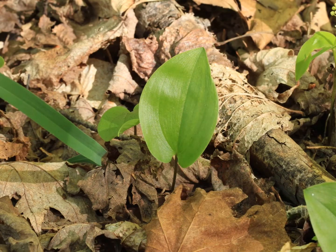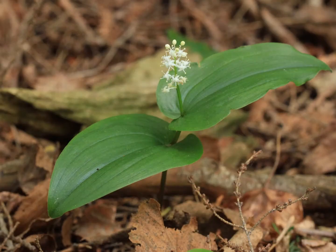The light green, elongate, heart-shaped leaves are Canada mayflower, also known as wild lily of the valley. They are found in moist to dry sandy woods, thickets, and recent clearings. Non-flowering plants have only 1 leaf, while flowering plants have 2 to 3 leaves on the flowering stem.